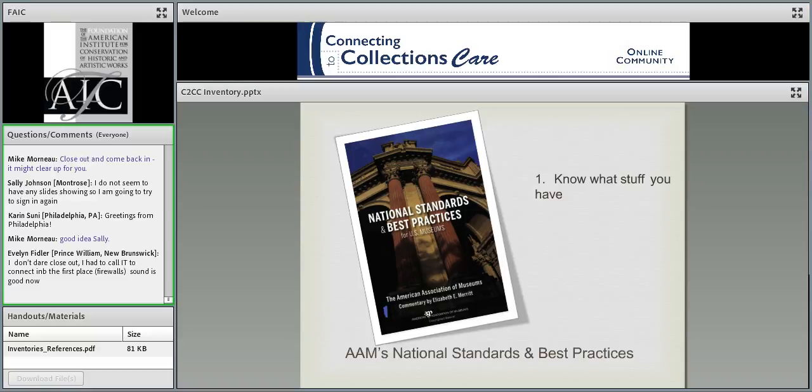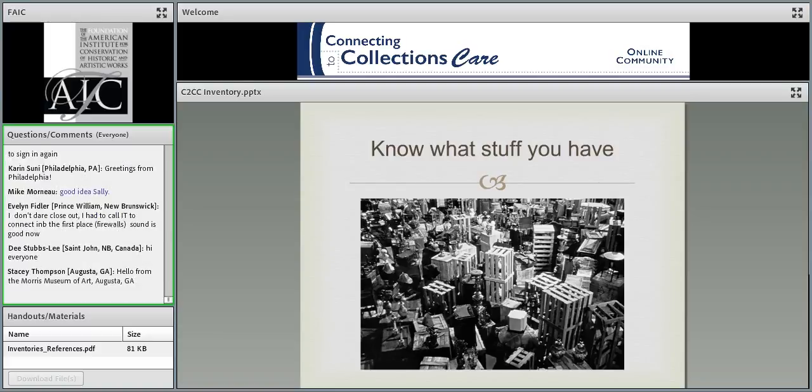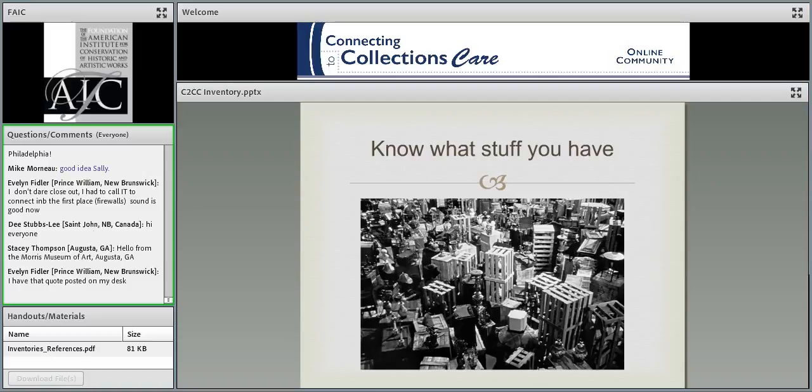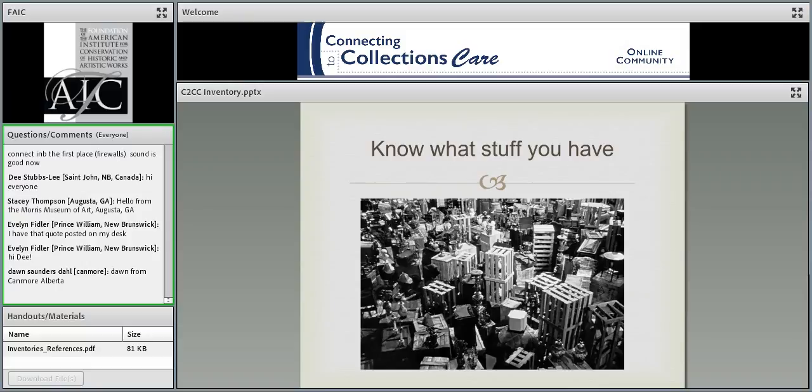First, know what stuff you have. Know where it is, and take good care of it. First and foremost, an accurate inventory of your museum's collection underpins that fiduciary imperative to hold its collections for the public trust. However proprietary we may have come to feel about the objects in our, and I'm making air quotes here, "collections," they aren't ours. They aren't even our museums. These objects belong to the present and future generations and are not ours to lose or misplace.